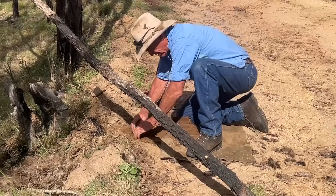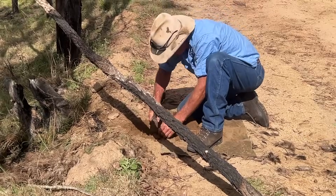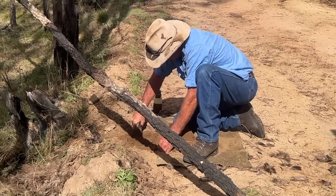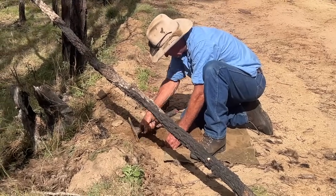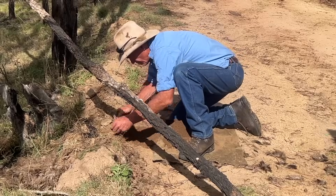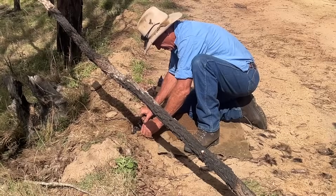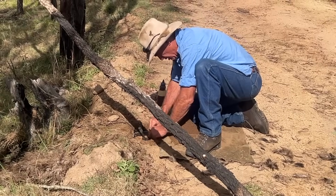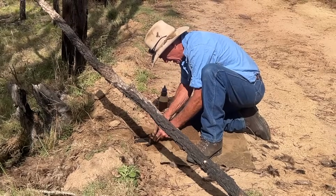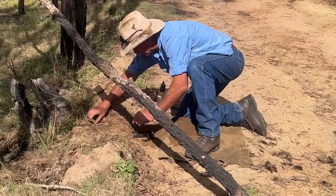Right down in the dirt, getting earthed in the dirt again here now. I usually try and put the spring up the leading side and put it under the little tray there on these jakes, and that can go right down into there, into that leaf litter.